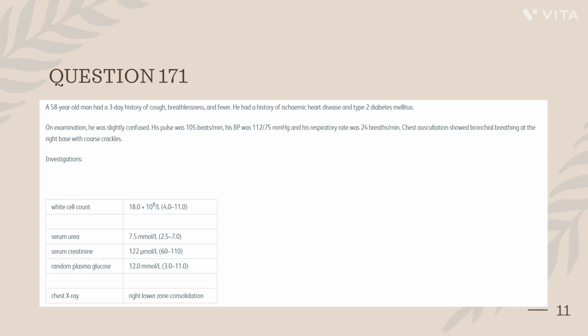So let's decode the history. 3-day history of cough, breathlessness and fever. And he had ischemic heart disease and type 2 DM. Now the pulse is 105. He's slightly confused. BP is 112/75, respiratory rate is 24, and bronchial breathing at right base. So it could be pneumonia with slight confusion. So you can calculate the CURB-65 score, right? So here, what would it be? There is confusion, so that goes for 1.